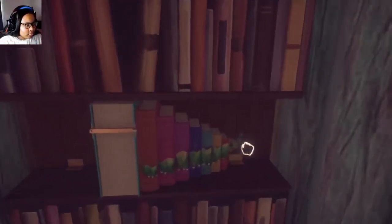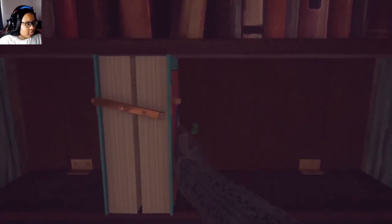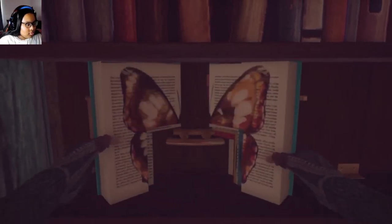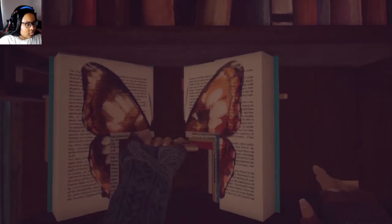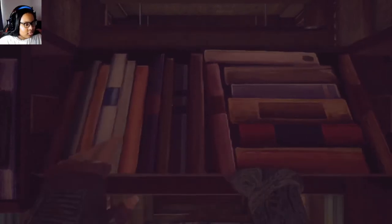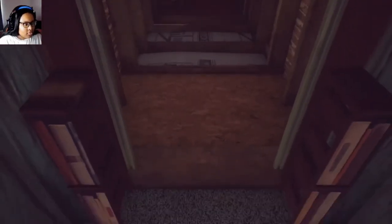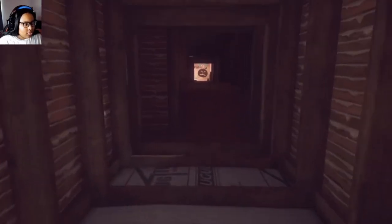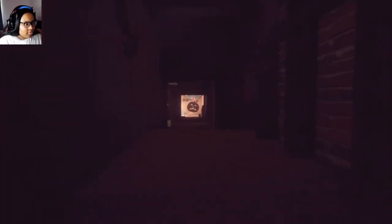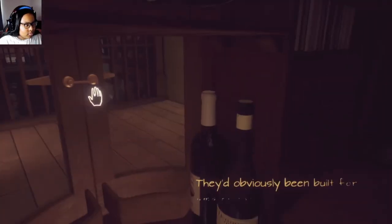Oh, hold on, wait a minute. Oh, that's cool. This house just got a whole bunch of stuff. So many rooms and secrets. I'm claustrophobic. The passages were a pretty tight fit. They'd obviously been built for smaller hands and bellies.